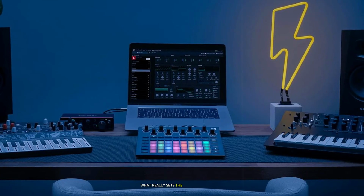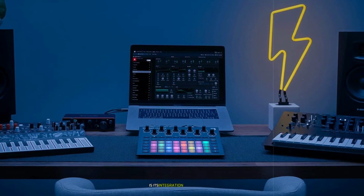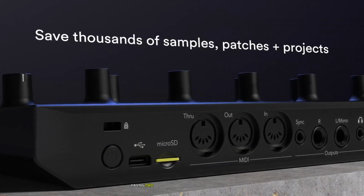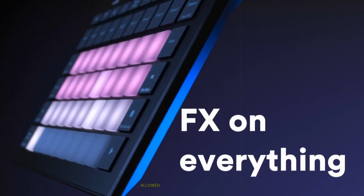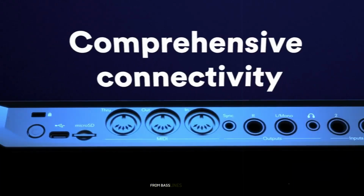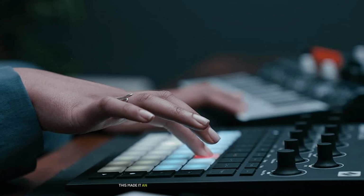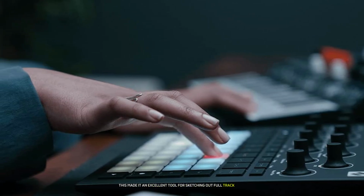What really sets the Circuit Tracks apart is its integration of synth tracks alongside the drum machine functionality. Having 2 polyphonic synth tracks at my disposal allowed me to create full arrangements, from bass lines to lead melodies, all within one compact device. This made it an excellent tool for sketching out full track ideas quickly.